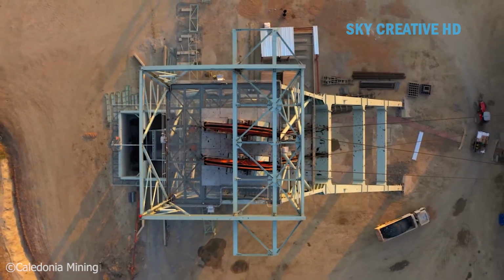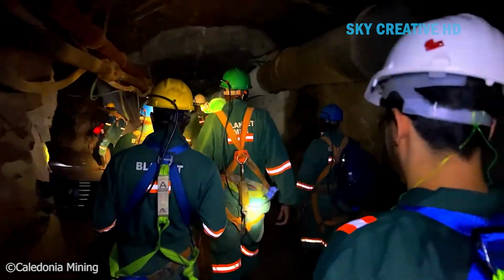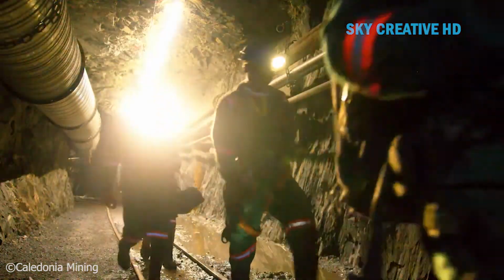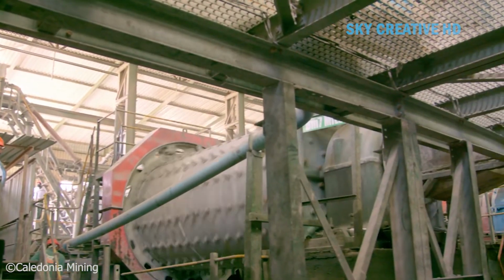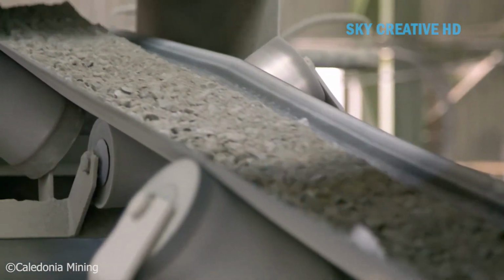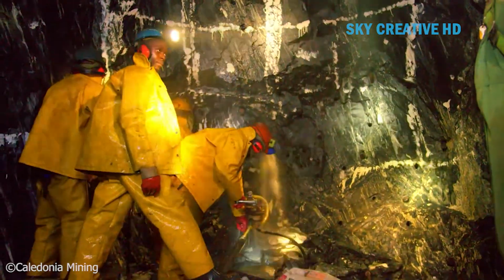What you're witnessing 750 feet below ground is remarkable. Caledonia's mechanized mining fleet includes load haul dump vehicles that can transport 10 tons of ore per trip through tunnels barely wide enough for a pickup truck. These diesel-electric hybrids navigate using laser-guided positioning systems, accurate to within 6 inches in complete darkness.